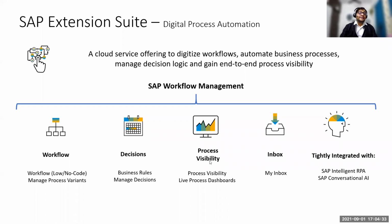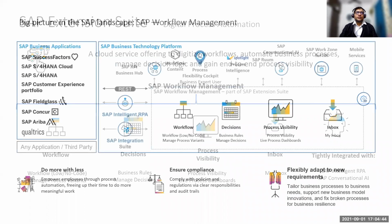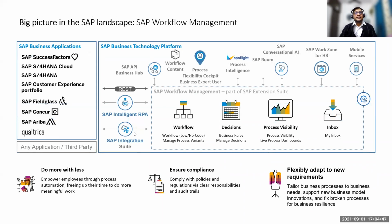Also, SAP Workflow Management is tightly integrated with SAP Intelligent RPA, that is robotic process automation or bots, and SAP Conversational AI. Let me go through a bigger picture over here. SAP Workflow Management actually integrates seamlessly with SAP as well as non-SAP systems by leveraging the SAP Integration Suite. And we can converse with them using the REST and OData APIs also, wherein you can invoke services that are running on the backend or any other system that is required for your business process. Also, as mentioned, it integrates tightly. It can leverage SAP Intelligent Robotic Process Automation to manage structured and unstructured business processes or automation projects.